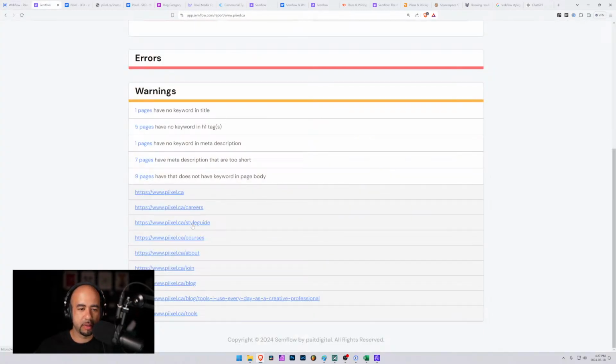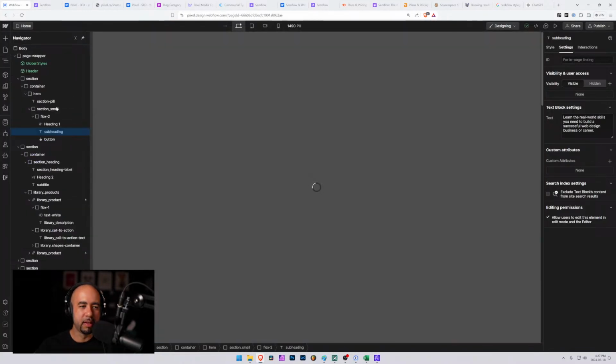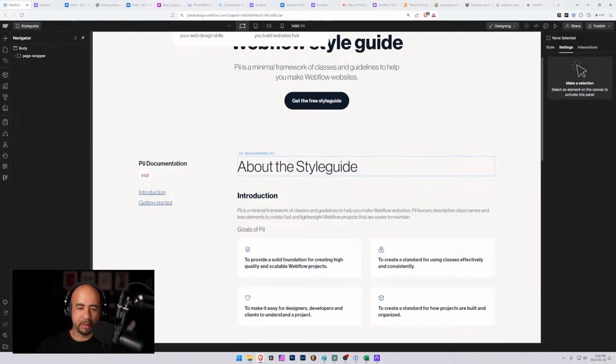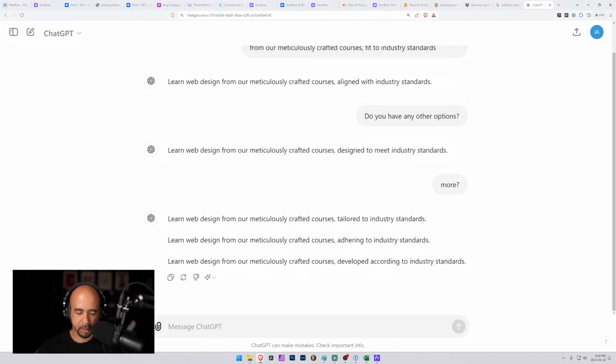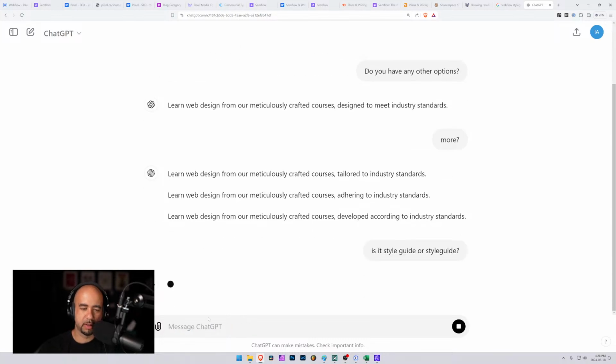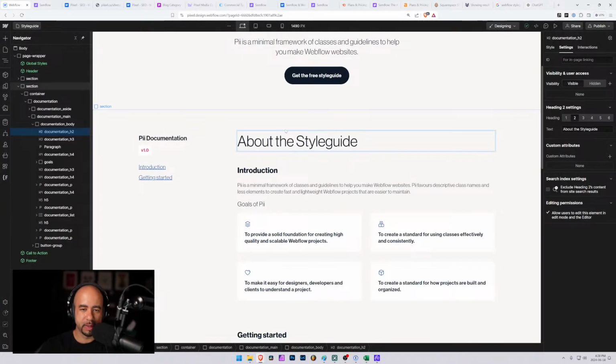So, right, the style guide doesn't have anything in the body because it's spelled differently. Like I'm spelling it like this. Is it "styleguide" or "style guide"? But "style guide," two words, is more commonly accepted and widely used in formal writing and industry contexts. Okay, so about the style guide.